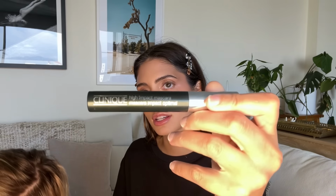Here's the Clinique mascara. I've been using this for like 5 years because anytime I use pretty much anything else, I wake up with swollen eyes. So I don't do mascara on the bottom lashes. Just take the second color I used, which was Sun Chaser. We used it on the dark outer corner.